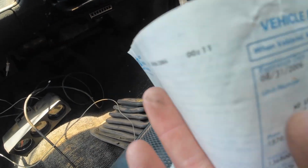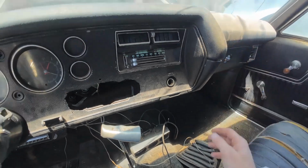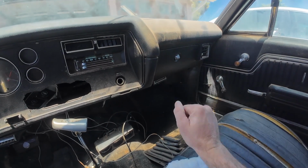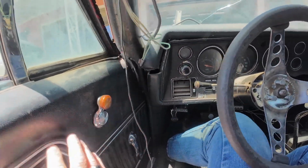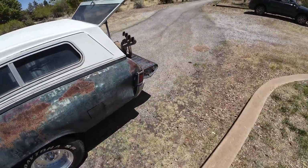So this was expired in '06. The registration expired 18 years ago. This came out of a private junkyard. You know, it's been parked up for 18 years. It could be more. It could be more like 20.